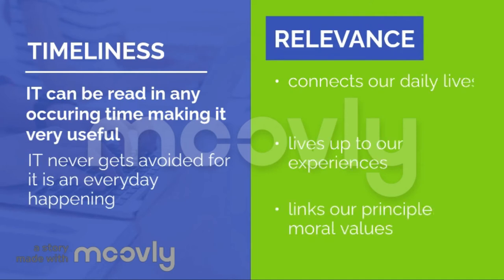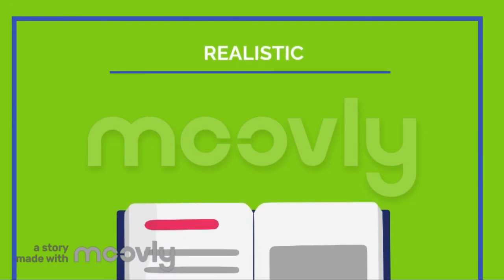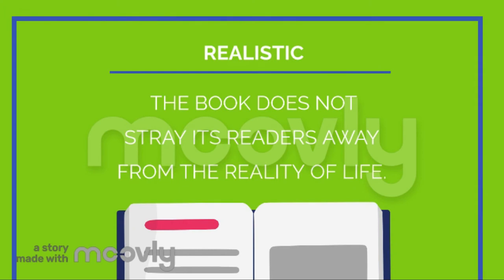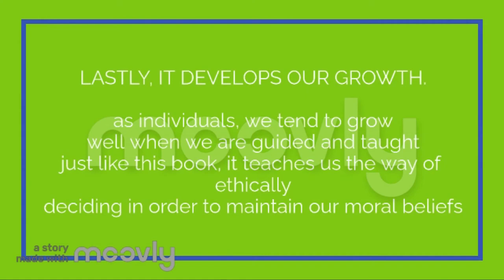It is both timely and relevant. You can read it anytime and anywhere. It is absolutely realistic. Lastly, it enables its readers to grow beyond depth.